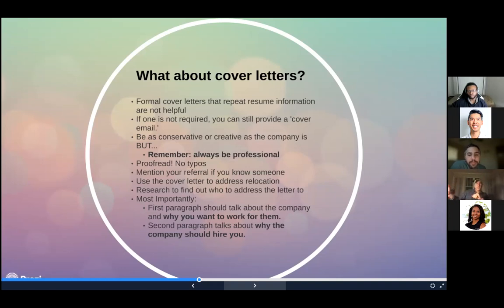Mention a referral, mention somebody you know at the organization if there is such a case. As I mentioned, the cover letter is a great place to address the relocation. If you're open to relocation, if you want to relocate, that's a good place to do that, right? Because if you're not local to the role, it's a little bit different these days where a lot of roles are remote first or hybrid. But if it is on site somewhere and you are not local to that, it is a great place to call that out.